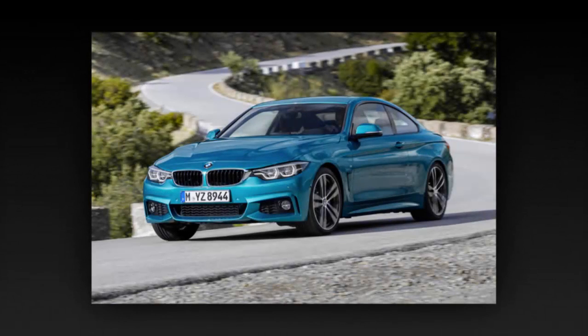BMW 440i Coupe 2017 review. From £29,700. The assumption was that a few minor tweaks to the 2017 BMW 440i Coupe wouldn't make much of a difference. It turns out they do.